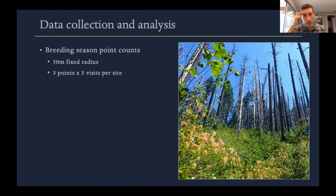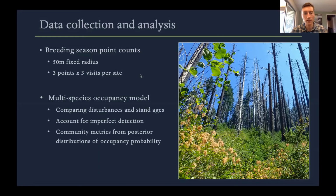So we've conducted breeding season point counts for birds at 3 points within each of our sites, visiting each of those 3 times during the breeding season. And this allowed us to fit a multi-species occupancy model that accounts for imperfect detection of each species while we're comparing our disturbances and stand ages.